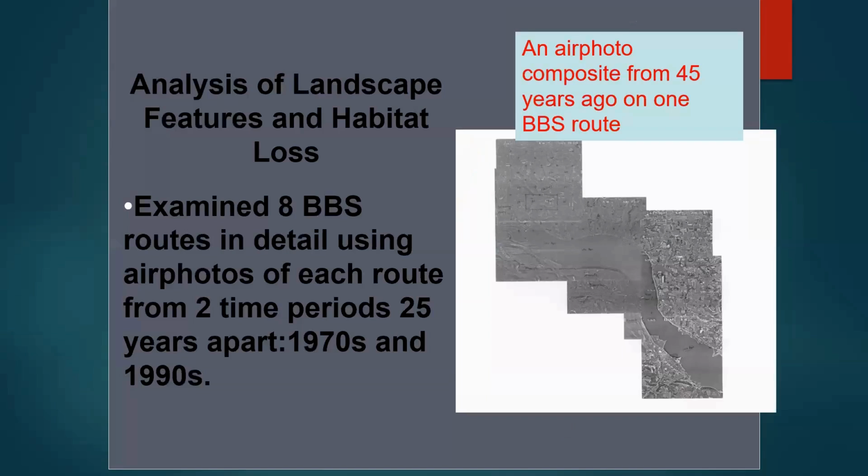So I analyzed all this landscape across these 55 routes and looked at landscape features and habitat loss. I examined 8 breeding bird survey routes in detail using air photos of each route from 2 time periods 25 years apart, in the 1970s and again in the 1990s. There's a composite from 45 years ago on one breeding bird survey route near the Mississippi River.